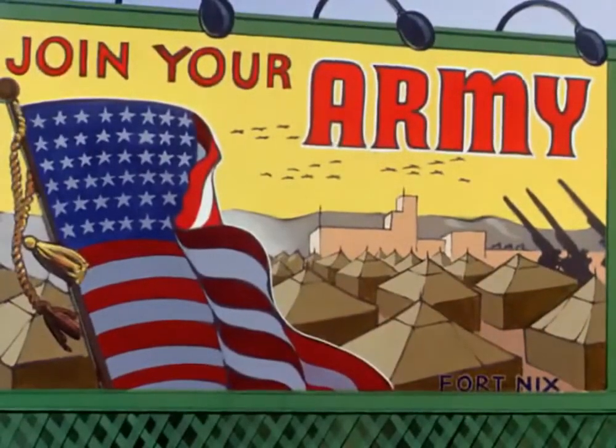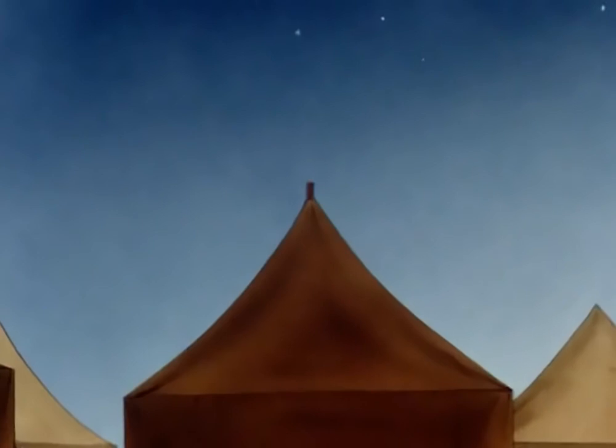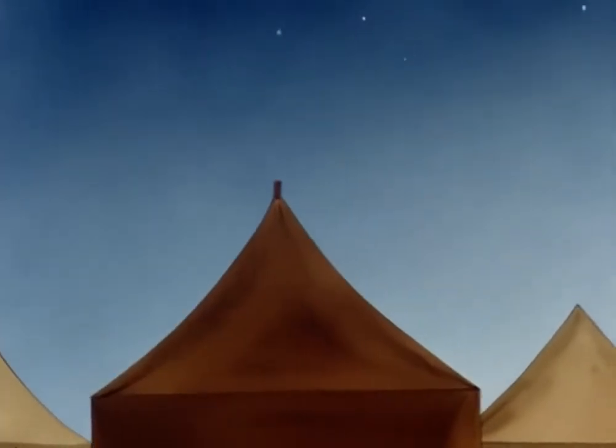Attention! Let's join the army for a day and get a glimpse of military life. Here we are at Fort Nix, typical of the many training camps throughout the country.